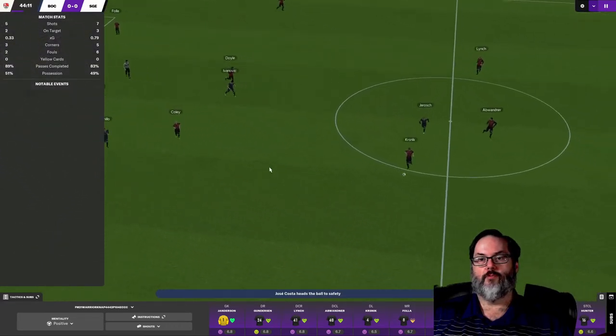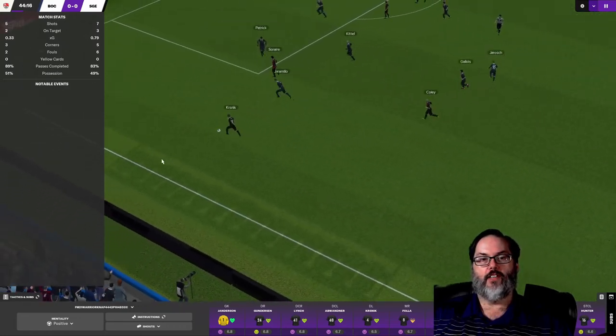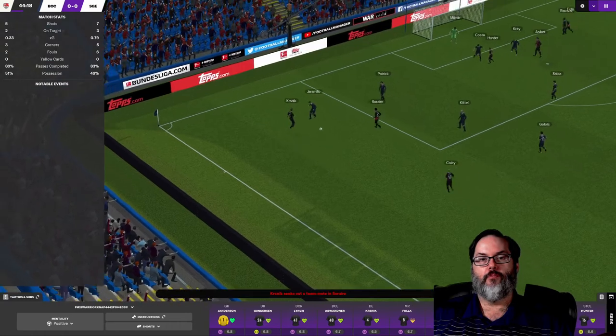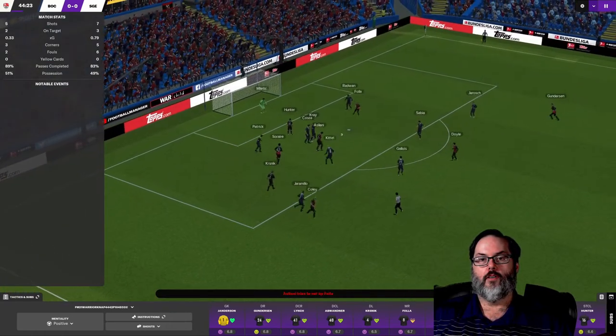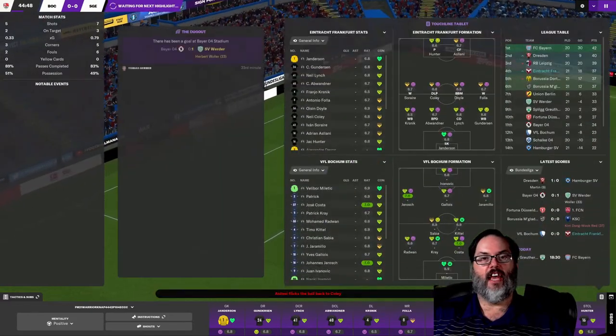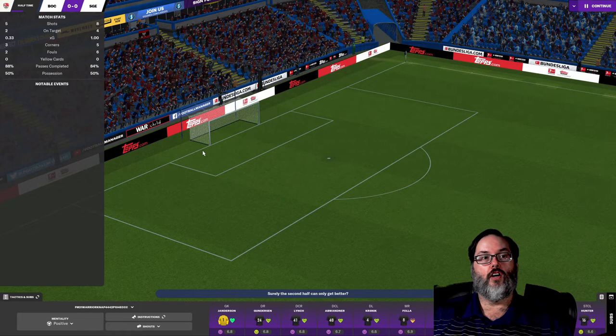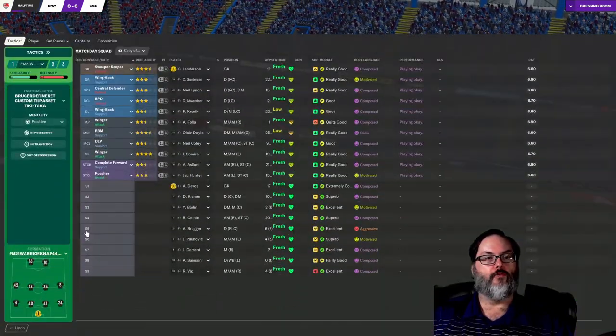Come on, boys. You know, I haven't really paid a lot of attention to the height of my team. I have a feeling we're pretty short. Oh, there's one. Oh, Fala cannot get it into the net. On target, though. On target. So that's good. Let's jump into our tactic first.